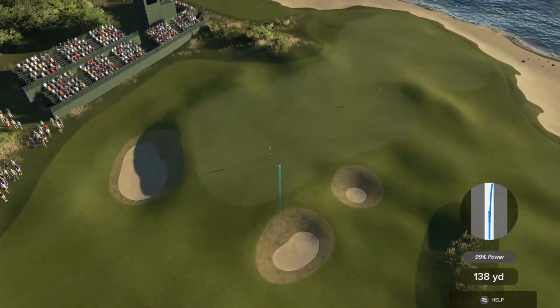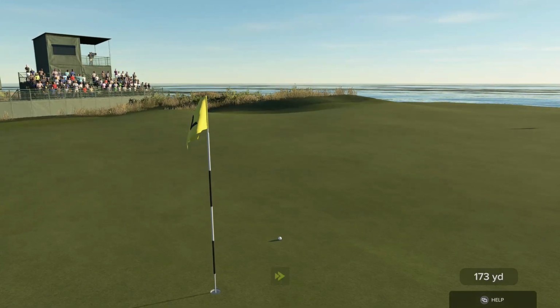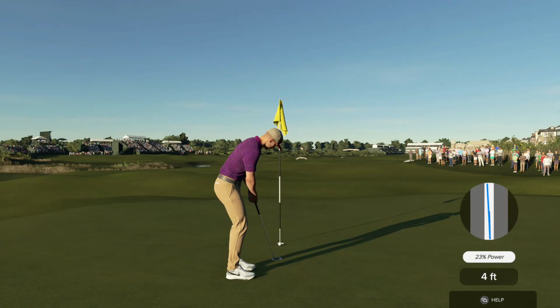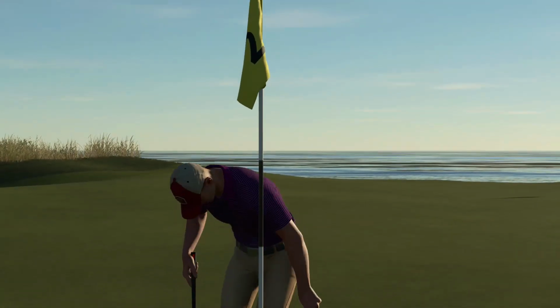Anywhere up on that dance floor would be nice. Oh, that's a great shot. It sets up a wonderful birdie look here at the second. Super shot, that. Gotta like it. 2 in a row. He's feeling it.